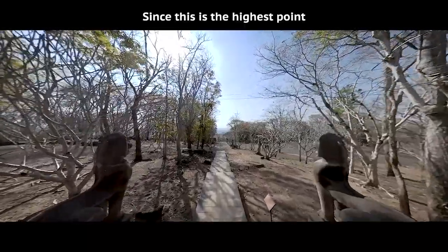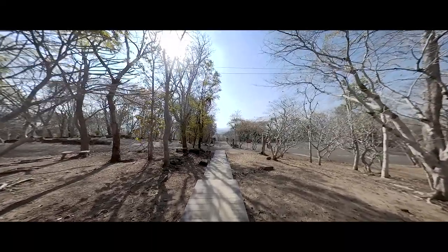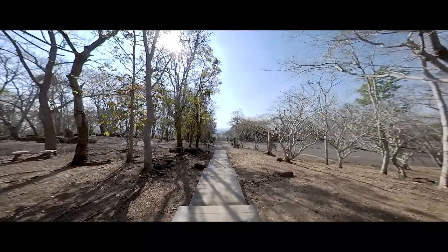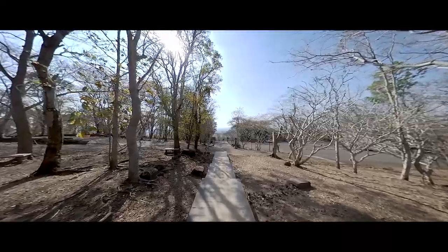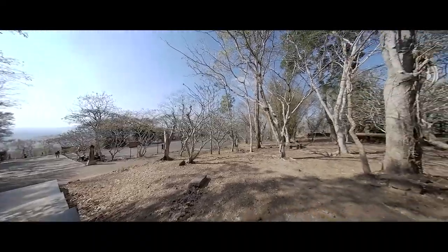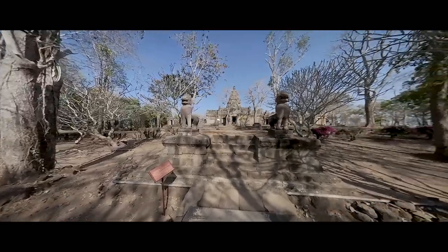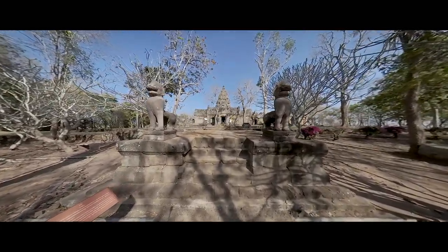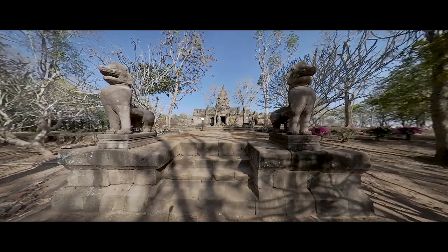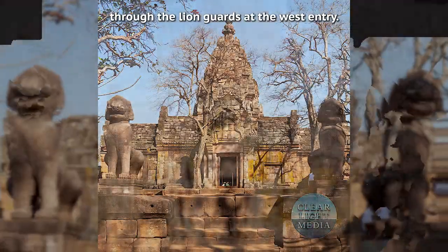Since this is the highest point as far as the eye can see, the view in every direction is expansive. I've walked through the entire site, east to west. This is looking back through the lion guards at the west entry.